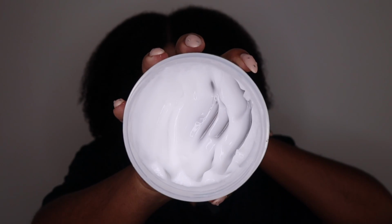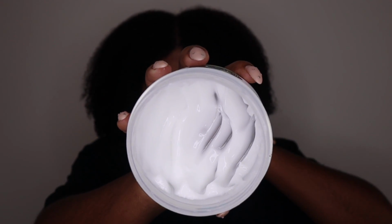I've rinsed out my hair and I noticed that my curls are defined. My hair feels moisturized, but I wouldn't say it feels as moisturized as the application. I do feel like once you rinse out the deep conditioner, you are rinsing out some of that moisture. So it's still a moisturizing deep conditioner, but I just don't think it's as moisturizing as I thought it was gonna be. I'll show y'all how much product I use. I basically use almost the entire 8-ounce jar, which I'm not surprised.